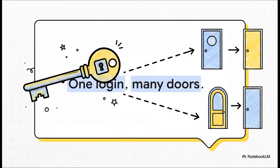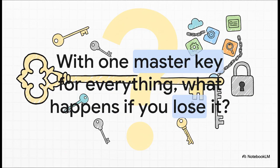So really, when you boil it all down, it comes back to this one simple, really powerful idea. One single, secure login that opens up a ton of different doors. It's a huge change in how we think about our digital identities. We're moving away from a messy keychain full of keys to just one master key. So SSO is amazing. It gives us a ton of convenience and security. But with great power comes great responsibility, right? When one password can unlock your entire digital life, protecting that single master key becomes absolutely critical. So the question I'll leave you with is this: how are you protecting yours?